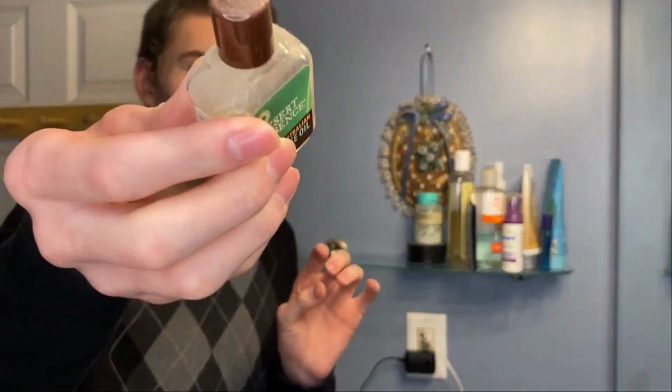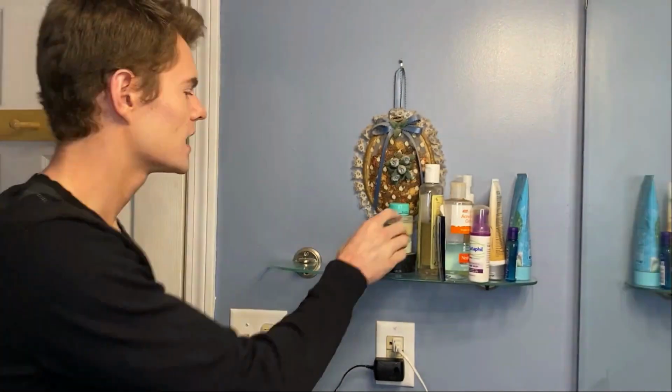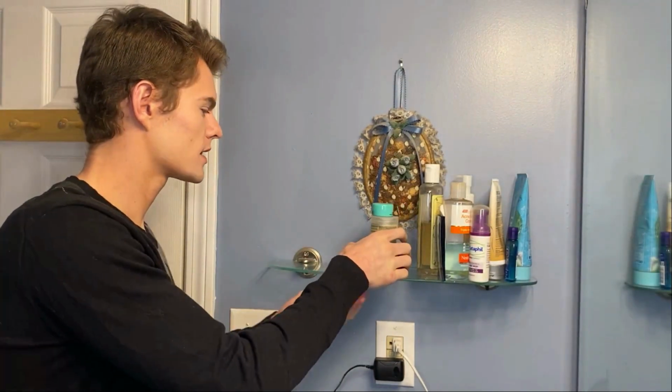Here's that tea tree oil. This is Desert Essence 100% Australian tea tree oil. Yeah, trash. Here I've got 4 products lined up.